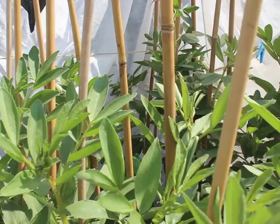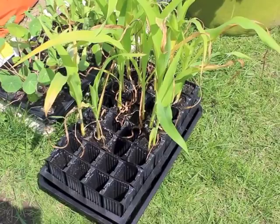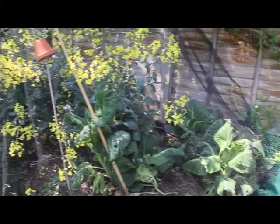Poor old sweet corn there and the root trainers. Everything just needs to go out. Should have been out weeks ago, but we haven't been ready. This brassica bed now needs completely clearing out.